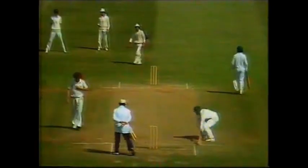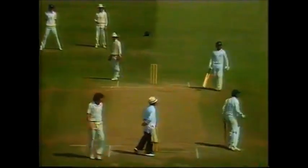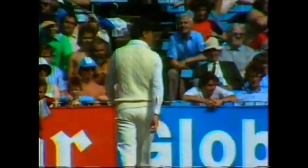One down to third man, Lilly looking for the second, but it's not really on. Boycott the fielder. Not one of Boycott's better throws. He's normally immaculate. Certainly when there's no pressure on, but he wanted to get that one in quickly.